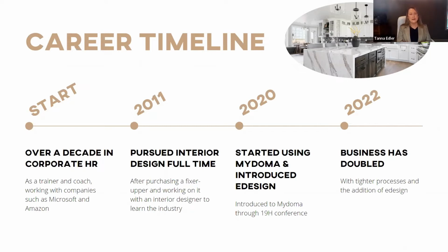So I'm sitting on my sofa. It's the beginning of 2020. All these things are happening. The pandemic hits. I'm worried. And all of a sudden I see this email from IDS, and it's talking about this Mydoma and the 19 hours and all these industry leaders pulling together to help us navigate what's going on.